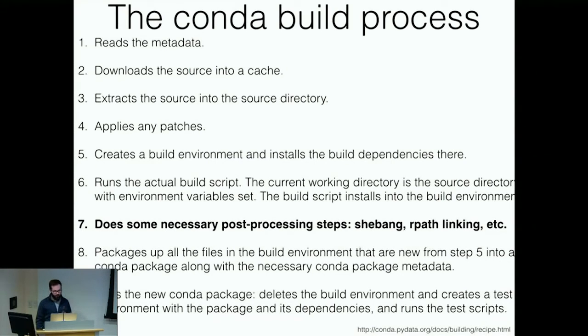And so if you look it up, this is the official build process. It reads the metadata, downloads everything into the cache, and applies any patches. So if there are some quirks to the program that you need to correct, you can have a patch that's applied. We've had to do that for a few applications on Mac OS. And then it makes a build environment, and builds everything, and then runs the build script, and then copies everything to the test environment. It also, after building, does some post-processing steps.